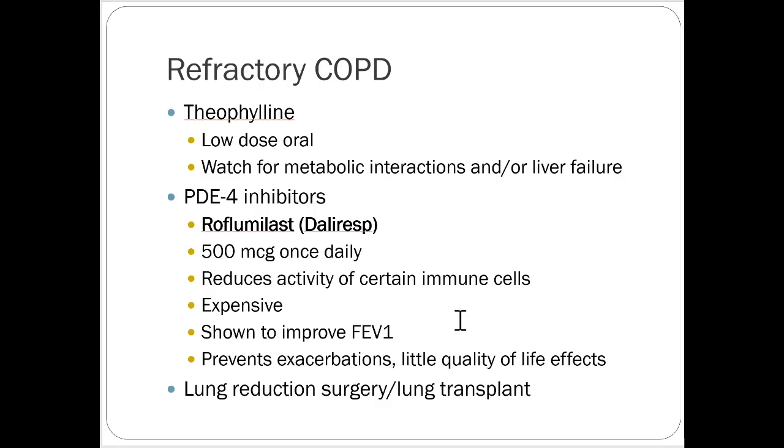For people on three inhalers who aren't doing all that well, theophylline is a medication you can try. It's a low dose, given orally. It has a lot of metabolic interactions, so drug-drug interactions, issues with liver failure and metabolizing it, and it has a pretty narrow therapeutic index, so toxicity can be an issue with it.